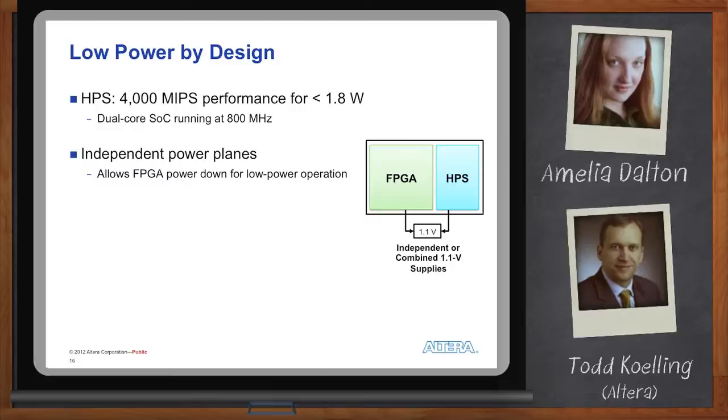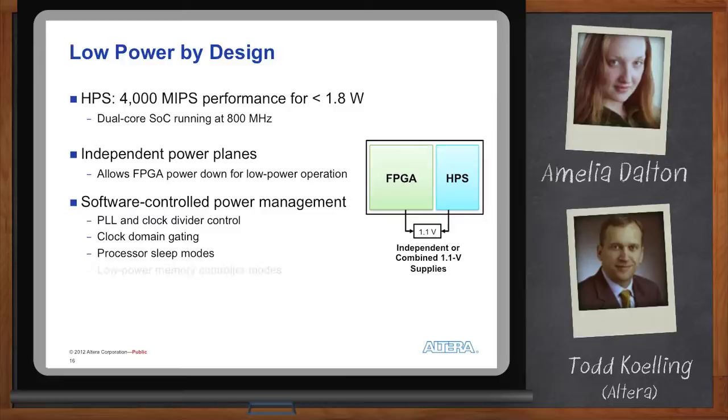The other thing we've done is build in different power modes, different features that turn things on and off. You can read some of them there on the slide, but we have different processor sleep modes, also low power memory controller modes that enable you to turn on and off or slow down different parts of the system to save power that way.